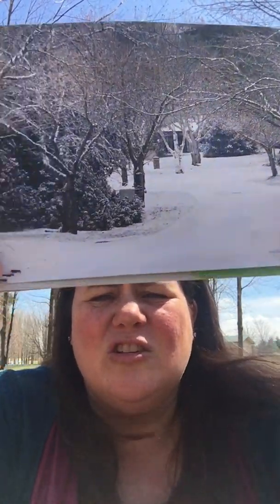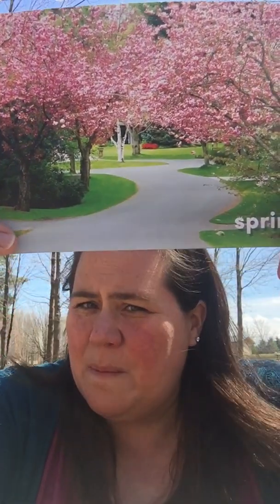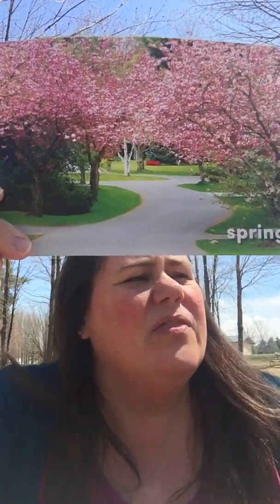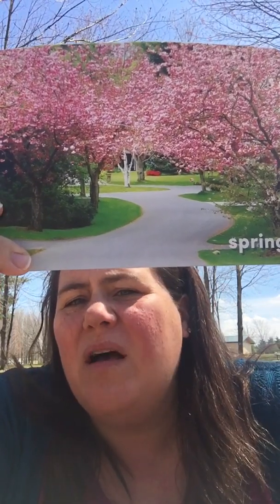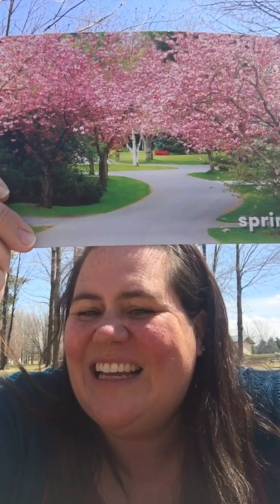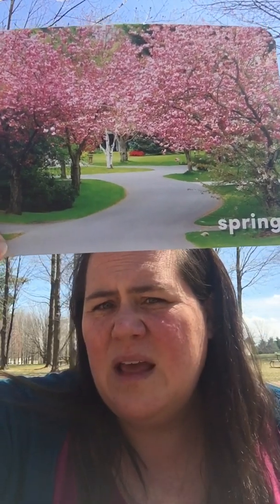When it starts to turn to spring, the days are getting longer and warmer. A lot of times during spring, we get rainy days and sunny days, and some warm days, then some chilly days. The trees are starting to get buds and leaves. Flowers are starting to pop up. The grass is getting green. You're even starting to see more little animals around. If you live on a farm, the animals are having their babies. That's what's happening right now.